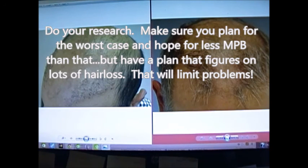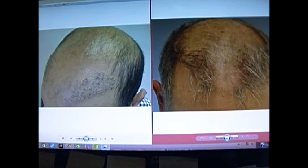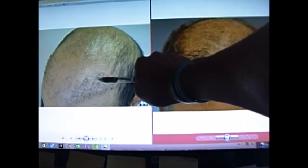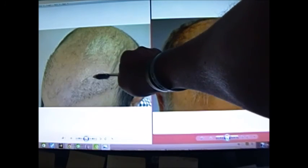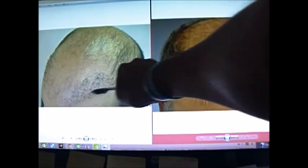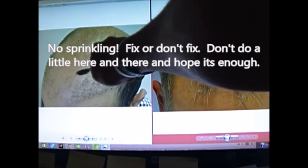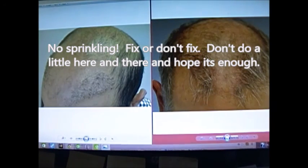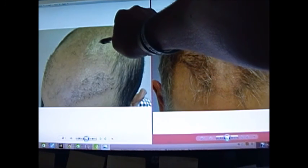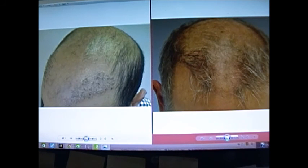this is why you do research before you commit to surgery, and plan for the future. You know, always plan for the worst. Young guys coming in, recognize that you really got a... I just got a phone call from a young guy that has a similar, losing up here, and he wanted to kind of sprinkle a little hair all over. I mean, fix this right, and then when you lose more hair, you can work your way back. But don't waste 4,000 FUEs and get nothing for it. I feel bad for that guy.